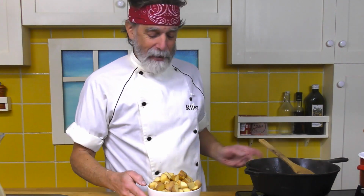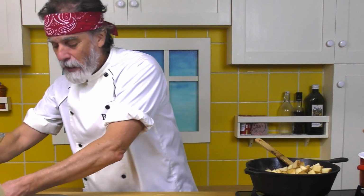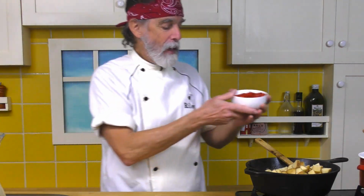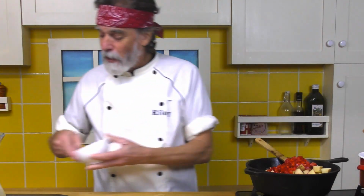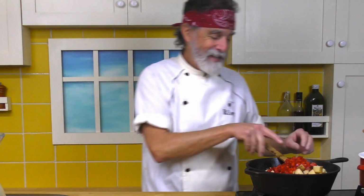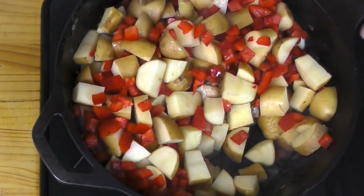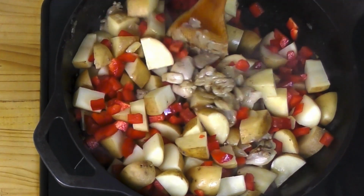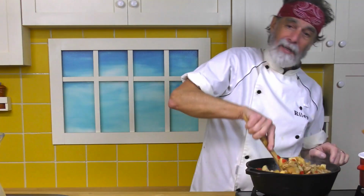Alright, what I do now is I want to add in the potatoes. Potatoes and the red bell pepper. Look at that, that's going to add some nice color in there, isn't it? Alright, mix that in. Cook that about 5-6 more minutes. I'll see you back then.